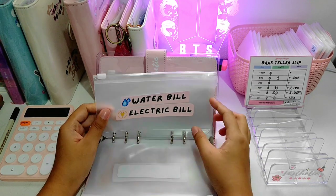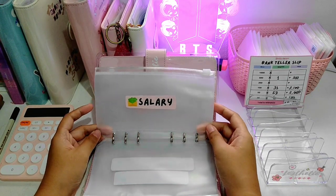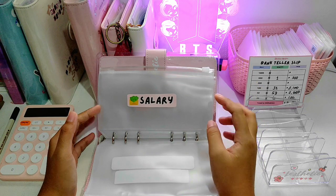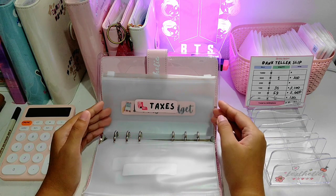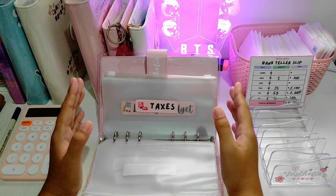Next is our utility bills, like the water bill and electric bill. I just placed the labels in one Ziploc. Next is for salary. Once we open the cafe, we are not yet going to hire an employee. So this salary is intended for us.